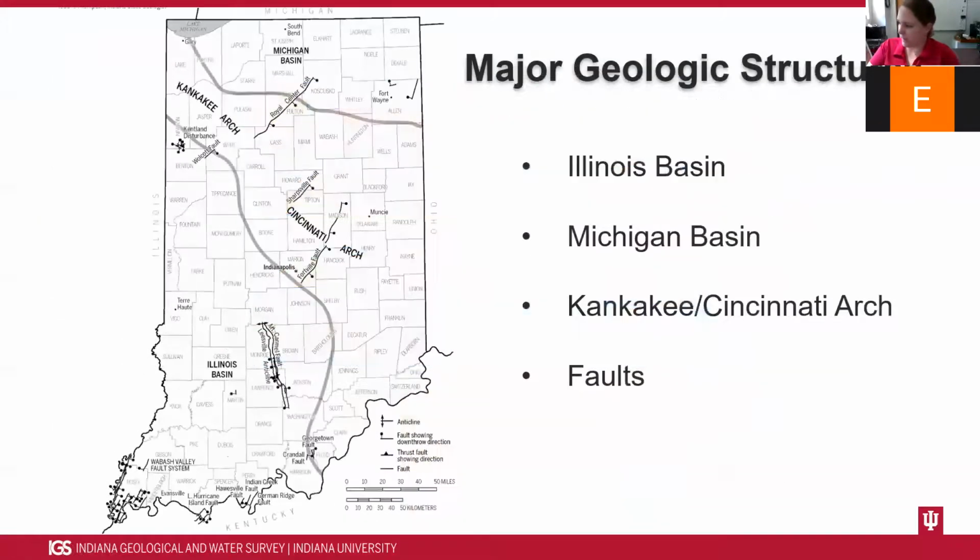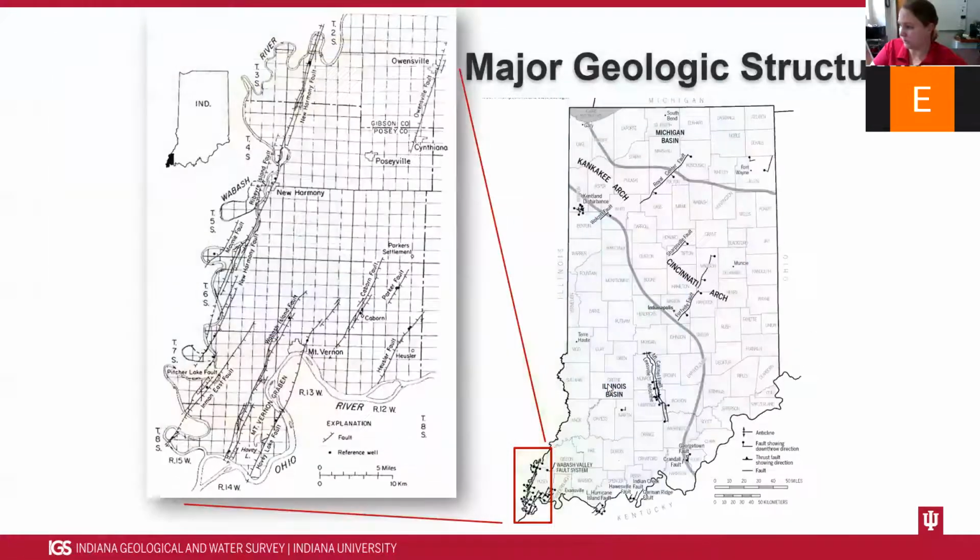All right, I'm gonna go back again to talk about faults. So the Illinois and the Michigan Basin, and then the arch in between is what's shaping just the general bedrock shapes of our state. And then in areas where we have these black lines, we have areas of the bedrock that have been broken and shifted due to earthquakes or tectonic activity. And those are called faults.